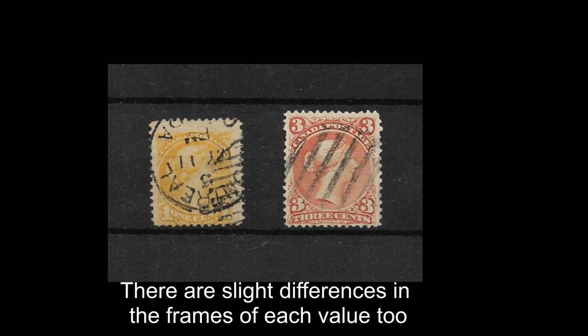If the Queen's head you've got is bigger than that, then that will be one of the Large Queens, which tend to be more valuable. They were produced from a ½ cent up to 15 cent. And as I said, they can command, particularly mint, quite a lot of money. So they're worth looking out for.